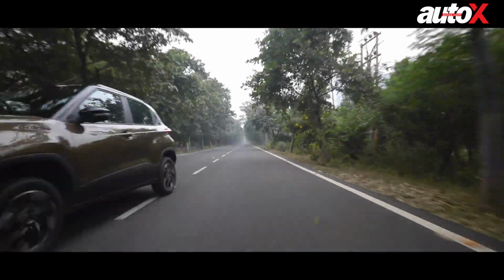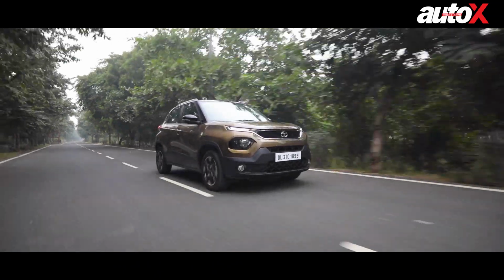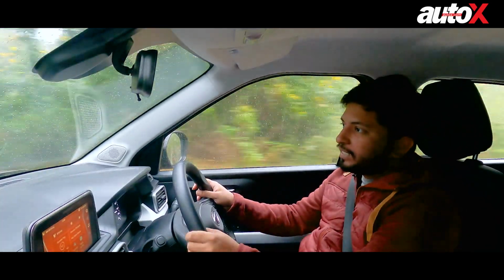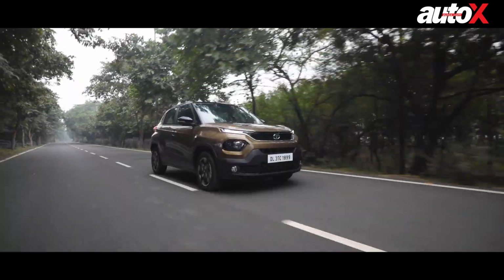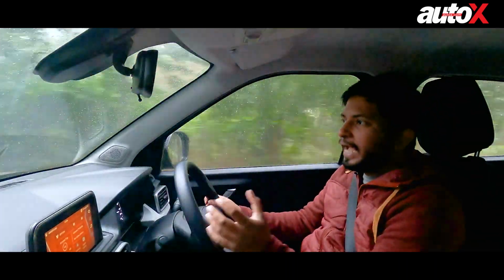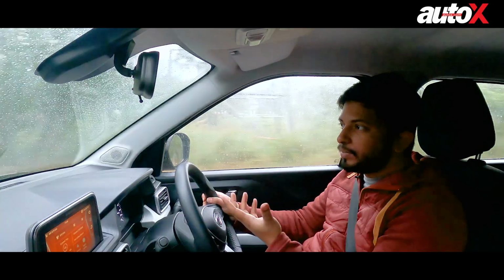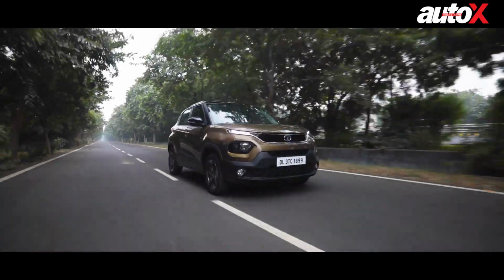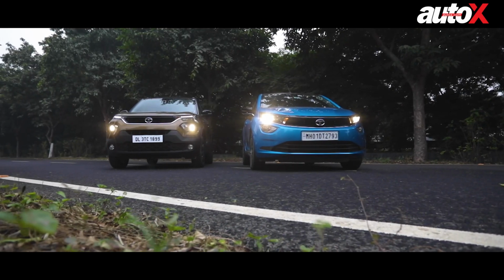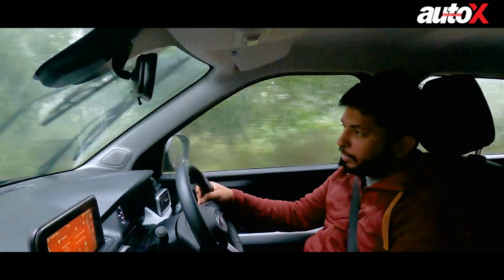So the moment you step into the Punch after driving the Altroz, the first thing you notice is that it's indeed a compact car. In terms of legroom, the way you sit in this car, of course, it's a bit tight. Having said that, in terms of headroom, this being a taller car, you get more space. And overall, of course, it feels a lot more spacious. And the cabin visibility is great all around. You're sitting quite high, so the overall visibility is quite good. Now, in terms of ergonomics also, I think the Punch is definitely better than the Altroz in terms of how everything falls in hand. This feels definitely much better than the Altroz.